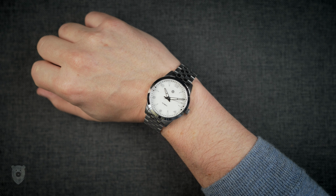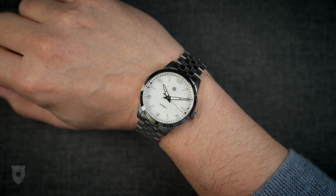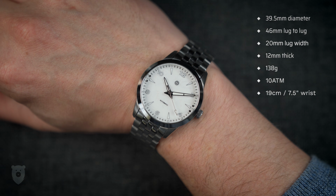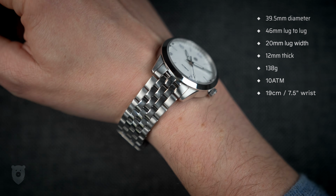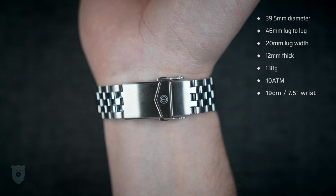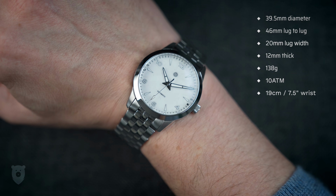An important part of the decision-making process is sizing, so let's cover that first. It's 39.5mm diameter and 46mm lug to lug. The lugs are a standard 20mm width and the watch is 12mm thick. So overall, a perfect set of dimensions that should fit a wide variety of wrists.